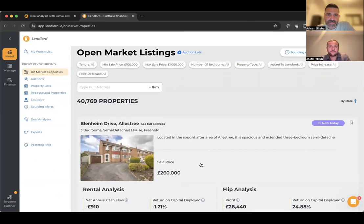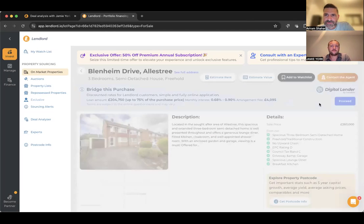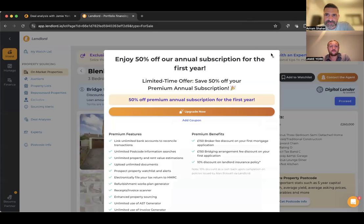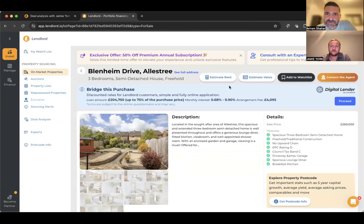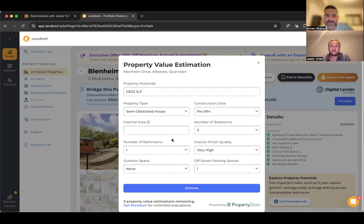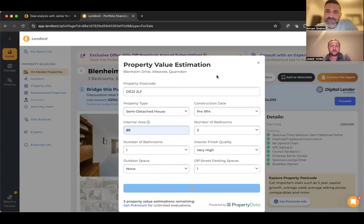On the premium plan, you can get the full address of each property. You can contact the agent if you want to get more details. You can add this property to your watch list. These are all premium features. You can get value estimation for this property. On the basic plan, you have 3. On the premium plan, you have unlimited. You can also get estimation for the rental income for this property based on data points in this postcode.